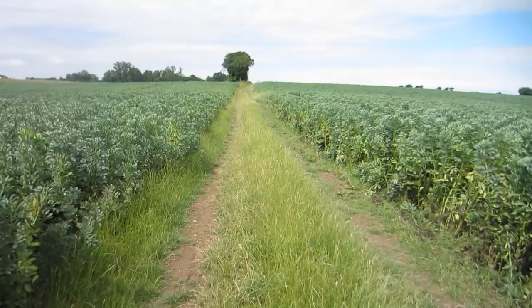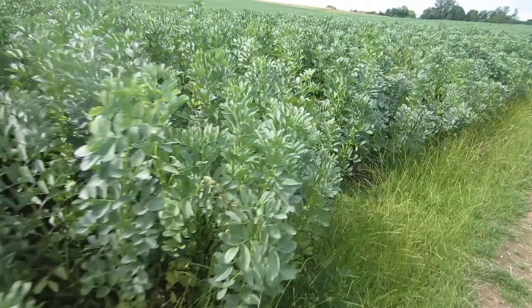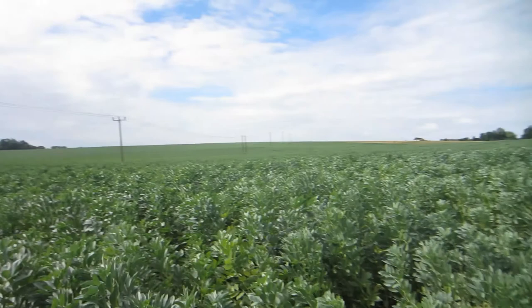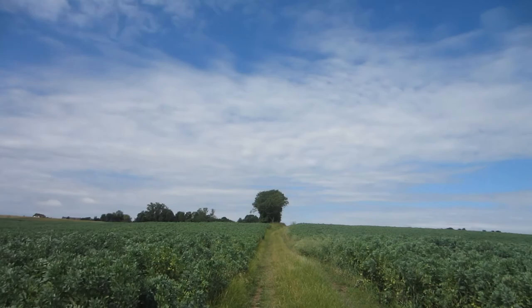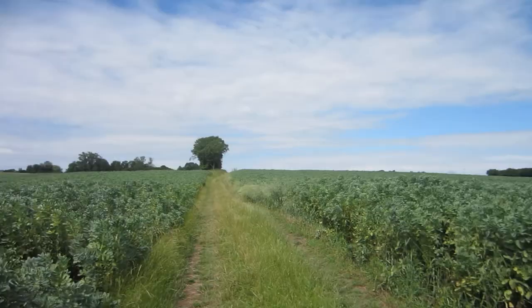It's interesting how the path varies. You go from wheat and then it changes into the next field, and it changes to another vegetation. No idea what that is. I'm not a gardener, but it's these big open Suffolk skies that are just amazing on a day like today. It's just beautiful. Just beautiful. It's just very, very relaxing.